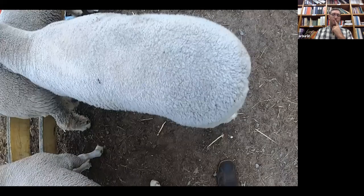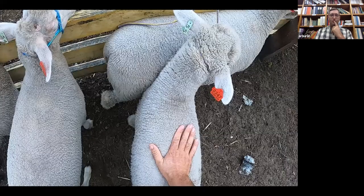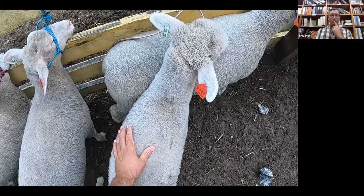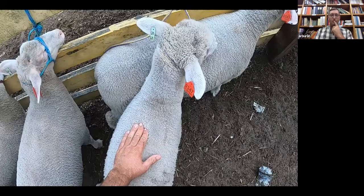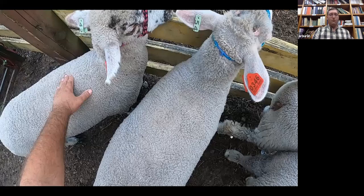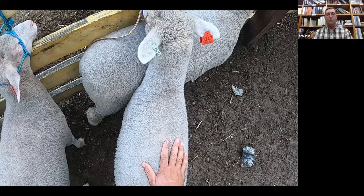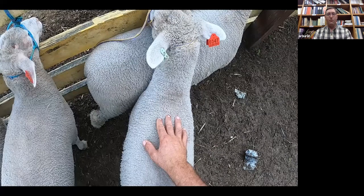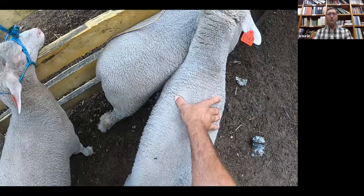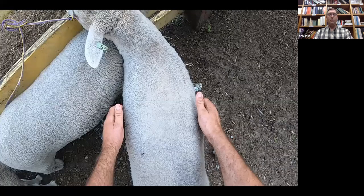Next one, come in here on top. Feel that loin. We can also feel condition. When we feel it on the top, we can also feel the condition of the lamb some amount, the freshness of that lamb. We feel how much the top of the spine sticks above the muscle tissue. So we can feel some differences in these lambs. We can put our fingers in here and feel how far above the muscle tissue that spine sticks. The fatter the lamb, the more muscle the lamb has, the less you're going to be able to feel that spine sticking up above. So we come down the top, find that last rib, measure our loin, feel the condition over the ribs, measure the leg.